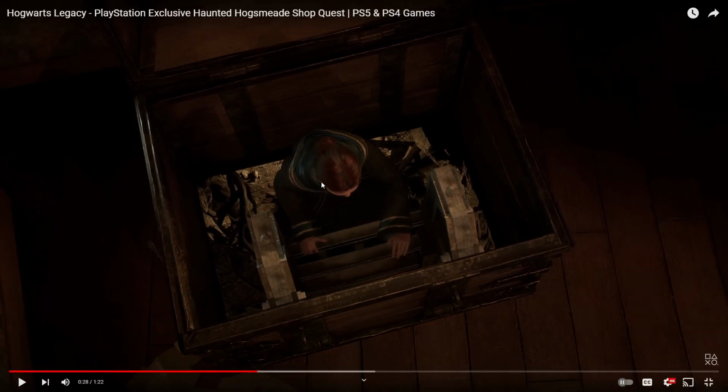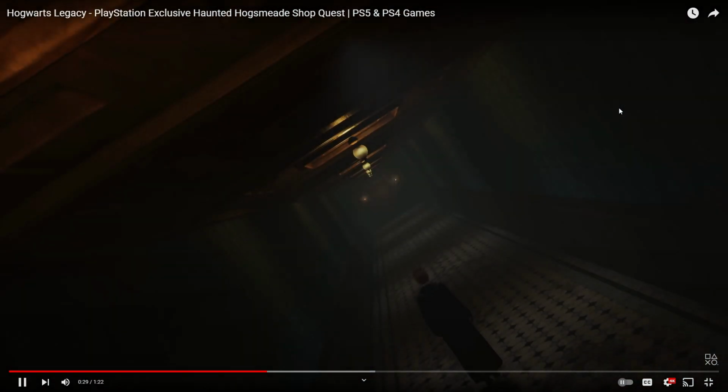Alright, so it looks like the chest in the back room there must give you access to the basement, or maybe this is all inside the chest. We know that in Harry Potter they've obviously got spells that allow you to make the inside of something much larger than the outside, so that's interesting. It'll be interesting to see exactly how many times that comes into play in the game. Hopefully they don't overuse it. Penance.